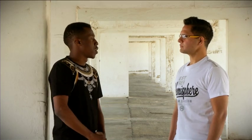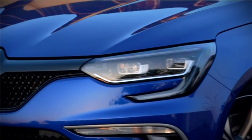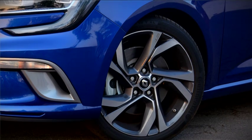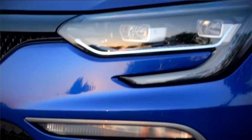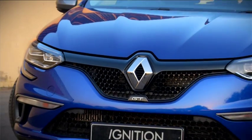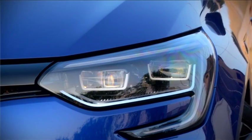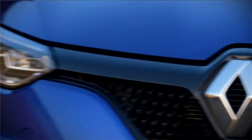Ashish, we've got the brand new Renault Megane. We've got the GT model with us here today. I like what they've done with it. They've kept a few aspects from the previous model, but you can definitely see that Renault's moving with the times. I mean, straight out the bat, you can see the LED lights that everyone's running with.